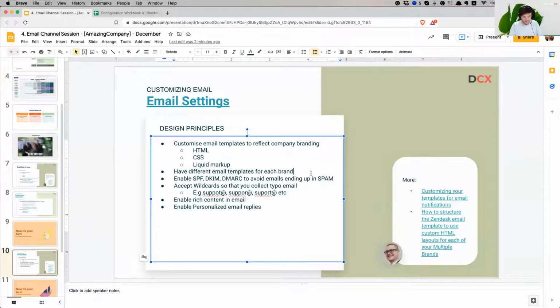You customize brand two with its style guide and its unique features, and then brand three again with its unique features. Whenever an agent, or whichever type of interaction via email, goes out to customers, depending on the brand that is selected in the email template, you can have this if, then, else condition. So if the brand is brand A, use this template. If the brand is brand B, then use this other template. Or if brand C is selected, then use brand C email template.